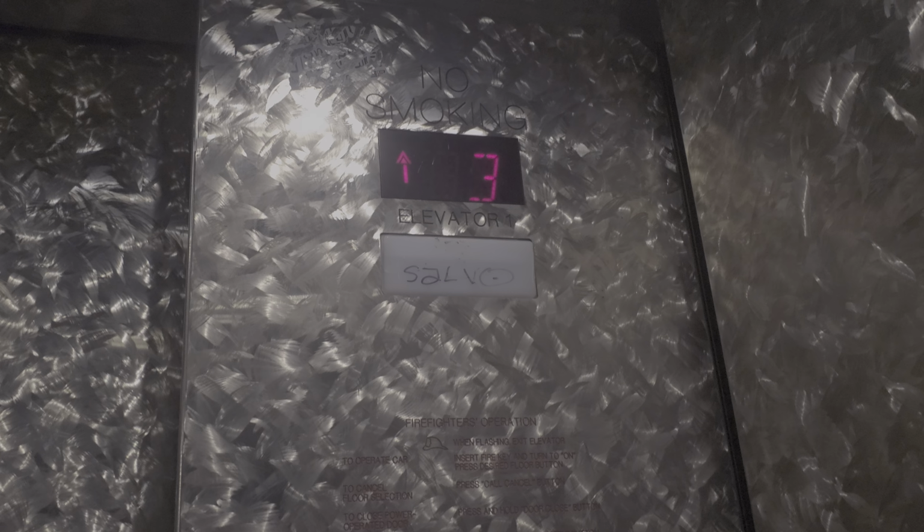Alright, we're gonna go to floor 3 to end with the window view. Alright, we're gonna show you the back. Here we go. Sorry to tell. There we go. Second floor. Third floor. I don't even see anything. Guess it's dark, Carlos, that's why.